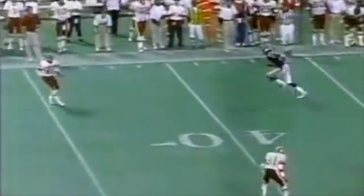I want you to watch this. He turns his head, stops. Now look at him. He got on his horse and he closed. He closed in the ball and stayed with it. That is just a tremendous effort by Darrell Green. And Moss. Moss stayed right with it. First start of the year.